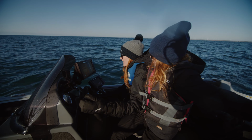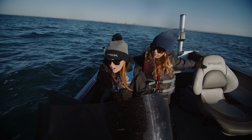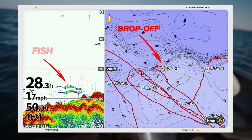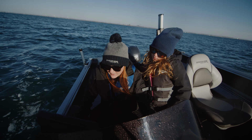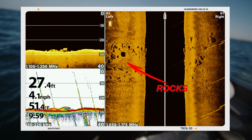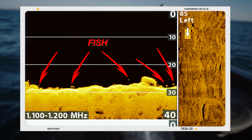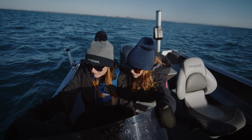Okay, Claira, so we are in like 35 feet of water. We're gonna get up to almost 25 feet of water. And we're on the drop-off of the shoal. These fish like to hang out on the drop-off where there's big, huge rock piles. As you can see on side imaging, there's a couple rocks. So we're getting to where we, oh, there's fish. So we're getting to where the fish like to be. Oh, there's another fish. There's one right there, that's a big one. Oh, there's a couple there.